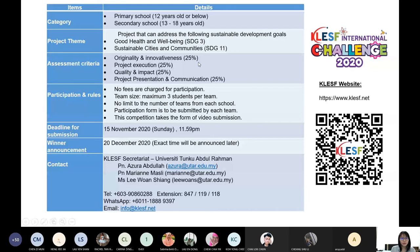Then come to the participation and rules. No fee will be charged for participation and maximum 3 students per team. There is no limit for the number of teams from each school. Each team has to submit their project in a video. I repeat again, the deadline for submission is 15 November, Sunday, and the winner announcement will be on 20th December 2020. The exact time will be announced.